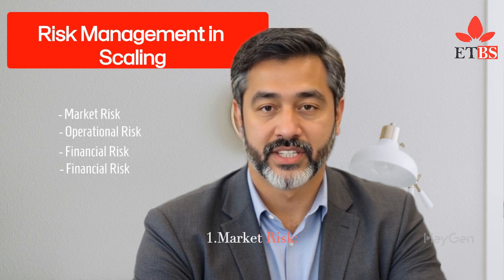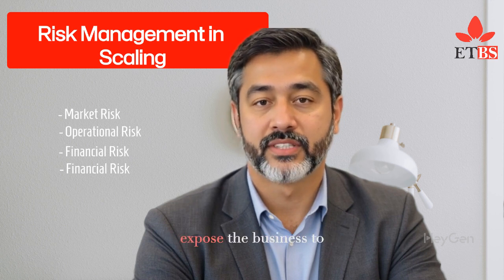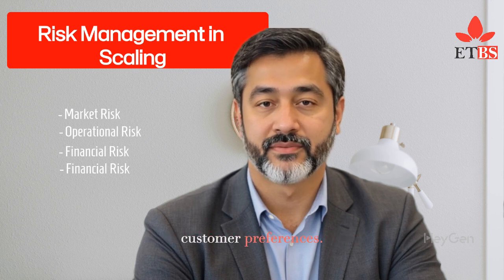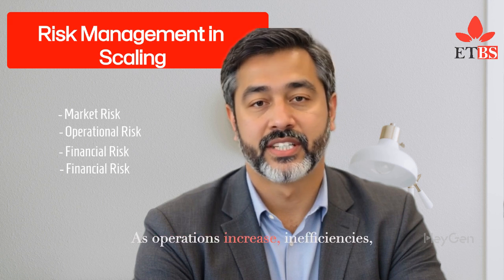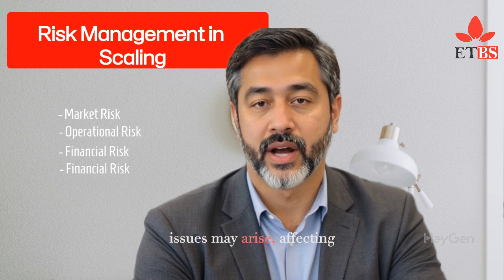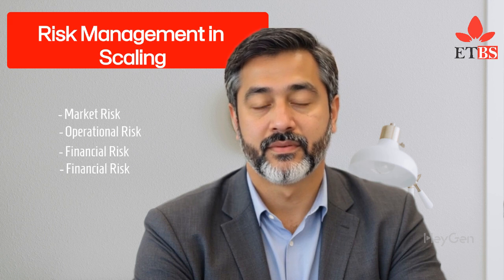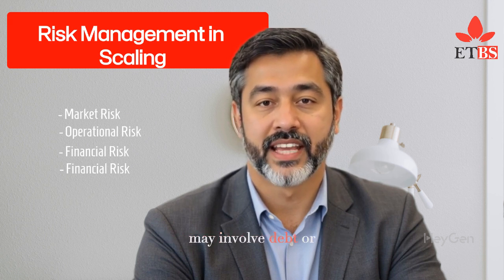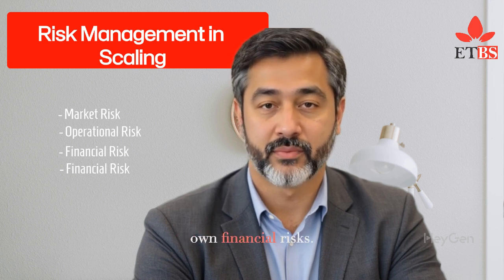1. Market risk. Expanding into new markets or product categories can expose the business to market fluctuations and changing customer preferences. 2. Operational risk. As operations increase, inefficiencies, bottlenecks, and quality control issues may arise, affecting the overall performance of the business. 3. Financial risk. Securing funding for scaling may involve debt or equity financing, each of which comes with its own financial risks.